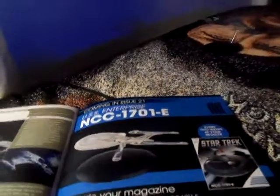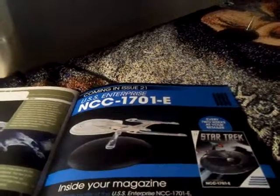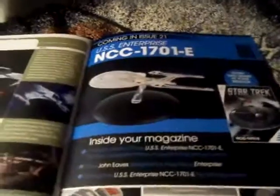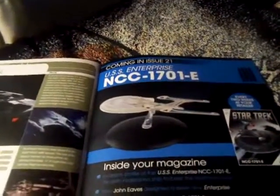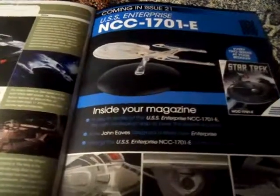Coming in issue 21, we are taking a look at a ship with a name: the U.S.S. Enterprise E, the Sovereign class starship, the sixth Federation ship to bear the illustrious name. And as always, you have the graphic detail on the back. Now, let's take a look at the ship.